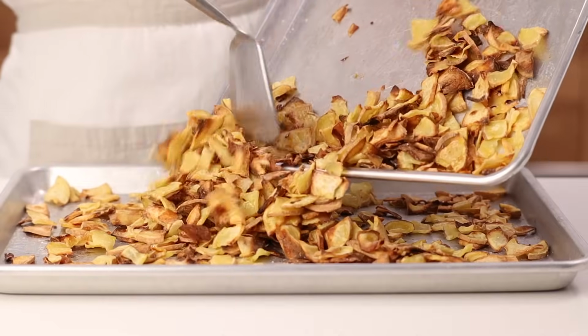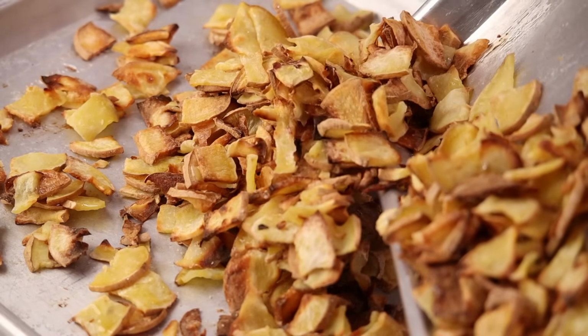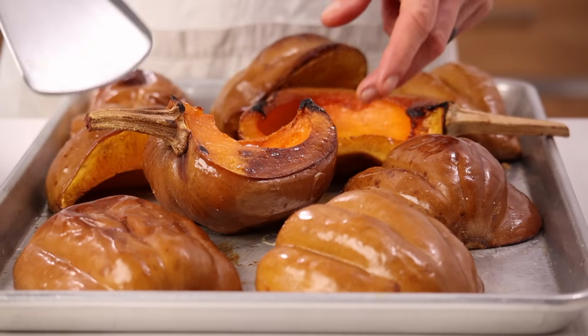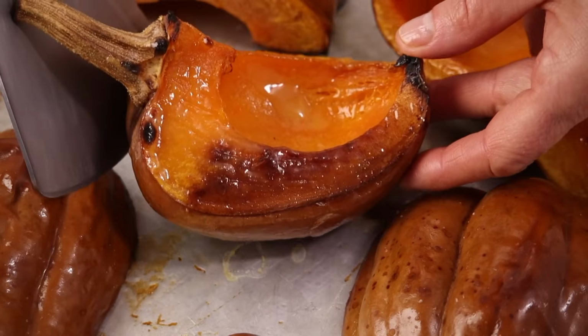Number 3, my tried and true commercial grade sheet pans for crispy caramelized sweet potato chips without the canola oil, or the powerhouse nutrients of roasted squash.